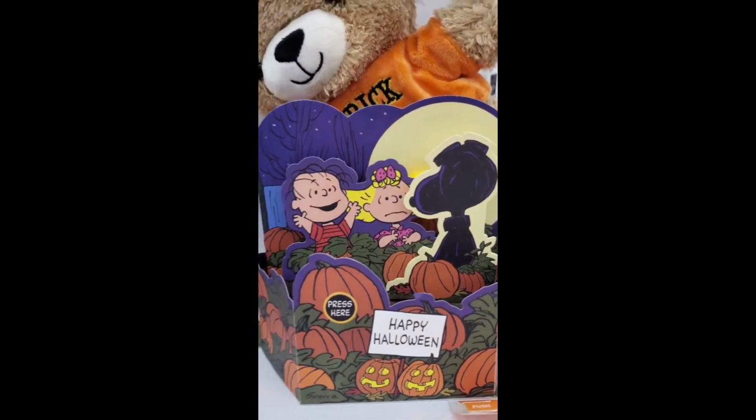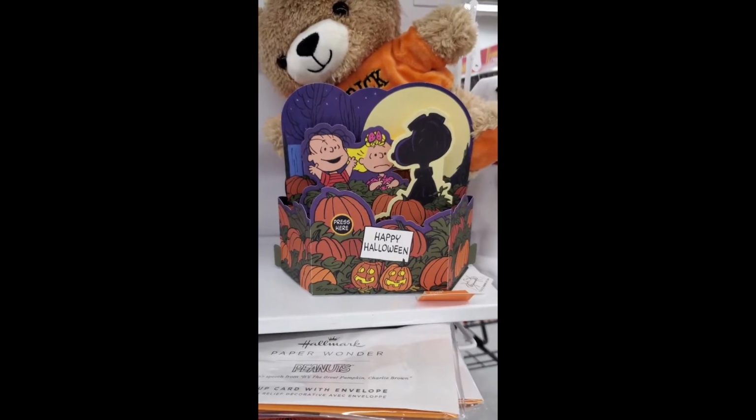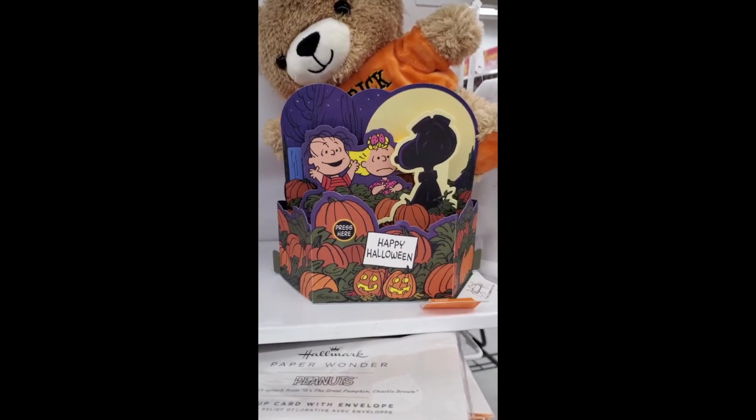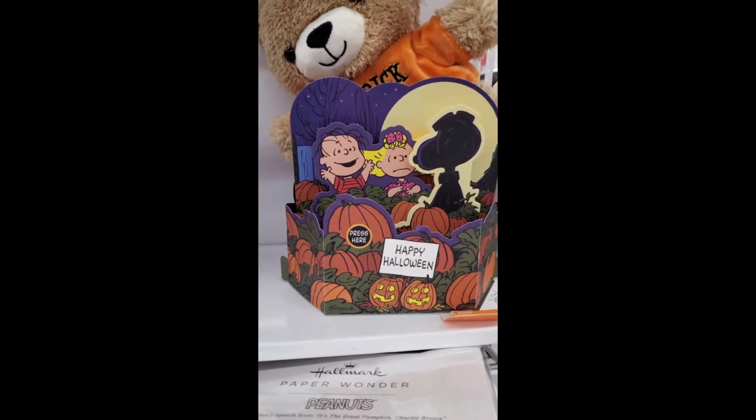I hear the great pumpkin! There he is! There he is! It's the great pumpkin! Rising up out of the pumpkin patch!